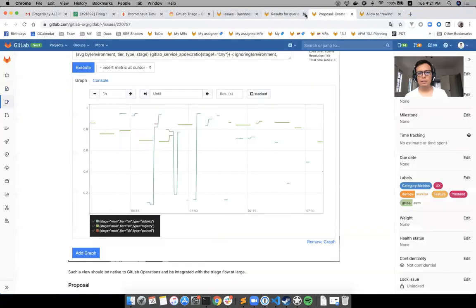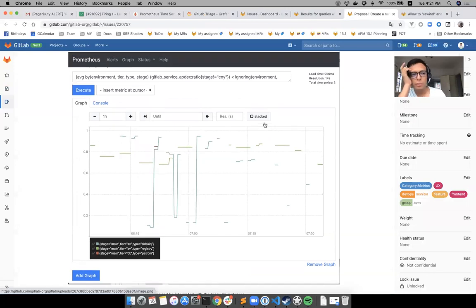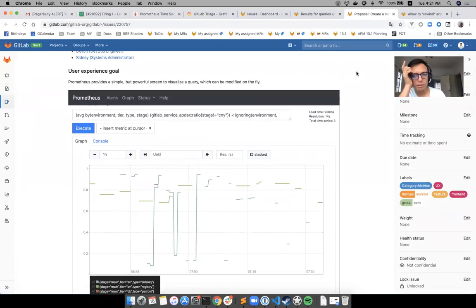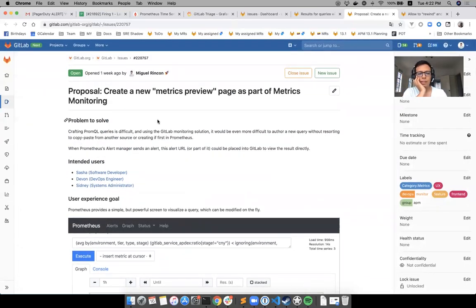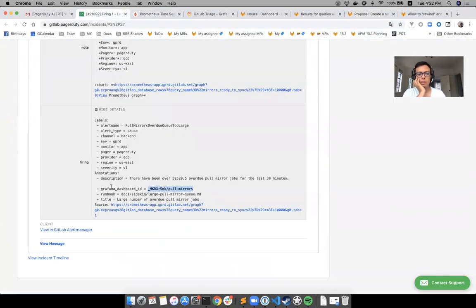What else? This is something I was discussing with Nadia as well. This was super useful during incidents: being able to create a new preview of a metric so that we can send users from the alert manager, from these incidents, directly to our dashboards, without the need to create a new dashboard or create and save a new visualization.